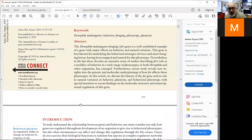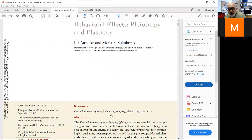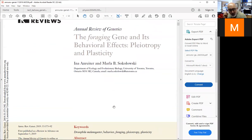And in this case, it's just talking about that foraging gene that we were talking about that's related to the rover-sitter polymorphism or behavioral differences. And in this, it gives you a broader sense of how important that gene is in terms of influencing behavior, not just in fruit flies, Drosophila, but also across other species. And I'm going to talk a little bit about that now.